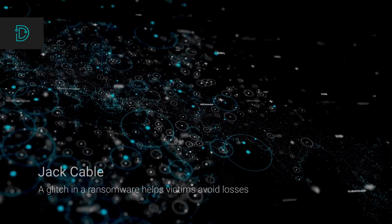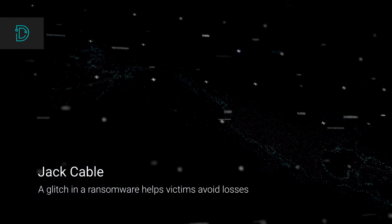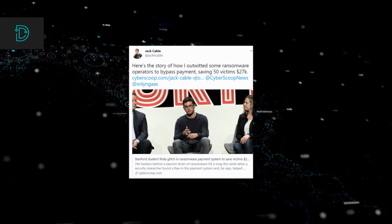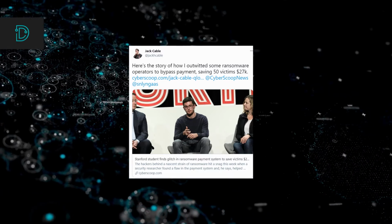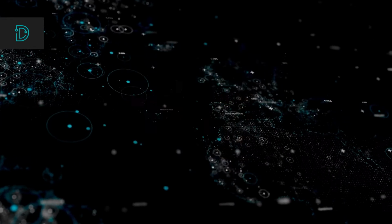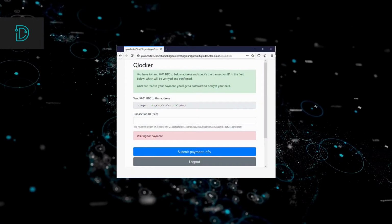Moving on, a Stanford student found a glitch in a ransomware, helping victims save $27,000 in potential losses. This student, Jack Cable, got into this issue after he got a call from a family friend who had his computer locked by a ransom group. The ransom group demanded to receive $550 in Bitcoin in exchange for releasing the files.